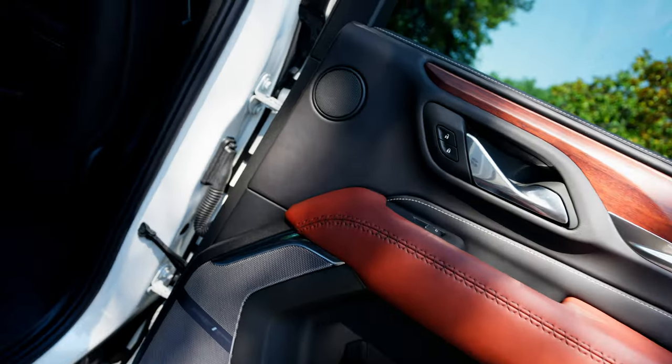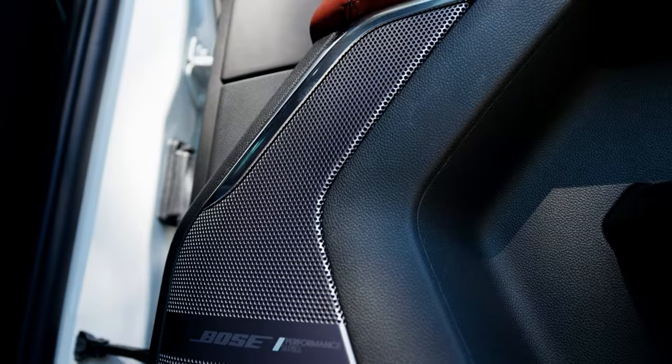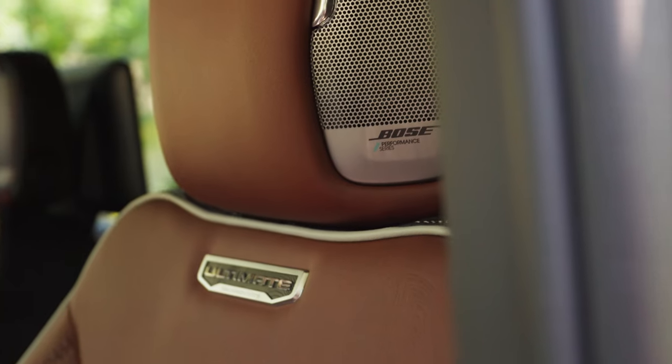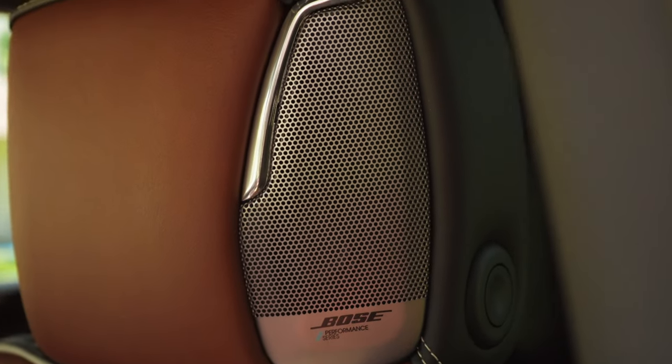Let's start with the sound system. This car comes equipped with 18 Bose speakers, the Performance Series. The speakers are a crowd pleaser, and anyone that drives in this car with me compliments the sound. Not to mention, there are two speakers in each headrest. This makes you feel like you are in a virtual reality.